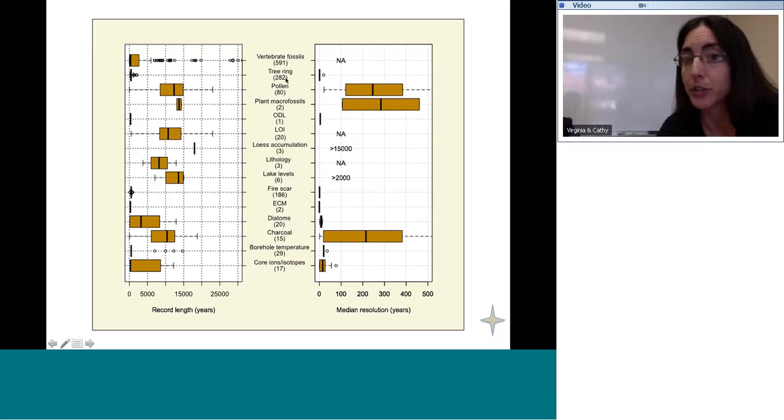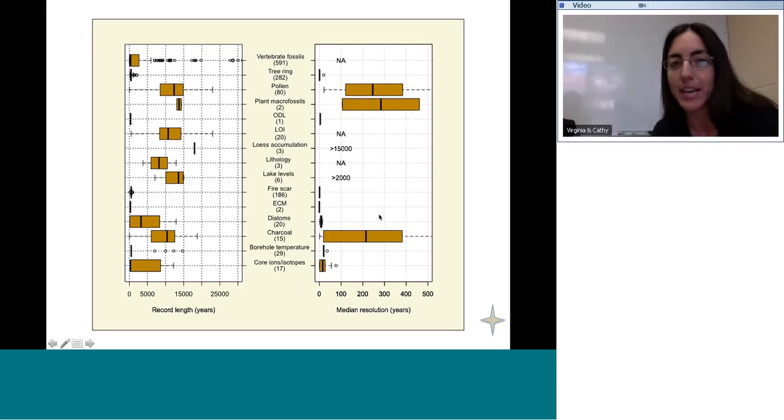In the case of tree rings, for instance, which allow reconstructing temperature, precipitation, or snowpack in most cases, as we said, they span hundreds of years, and they can have a yearly resolution. This variety in length and resolution allows testing different hypotheses regarding ecosystem dynamics and climate.